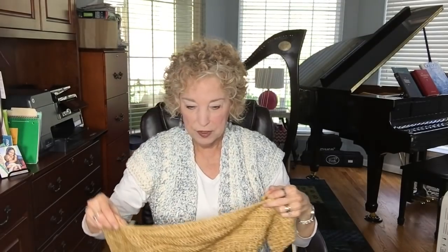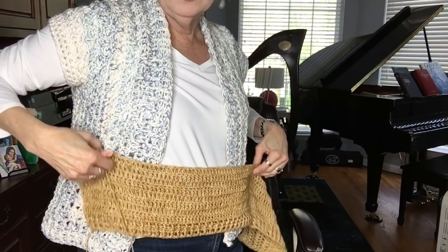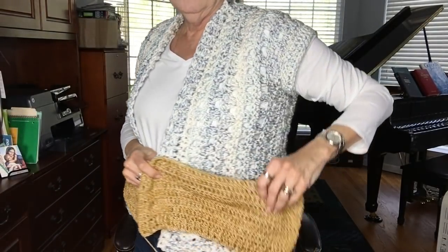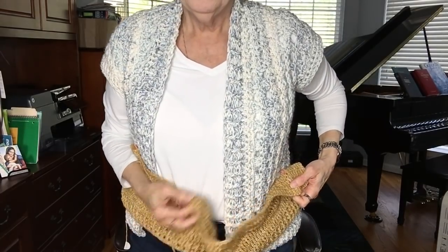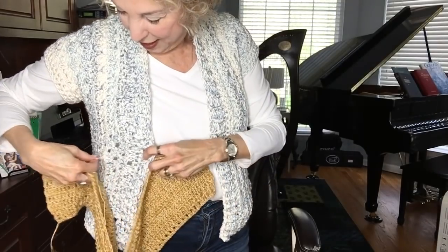This is probably going to end up with about 8 inches of ease, which is quite a bit of ease around the bottom, but it's going to be a little bit short. So it's going to be like that, and look at all the ease in here. I've got plenty of room to eat that big dinner. But anyway, I wanted to show that to you as a new project that I'm working on.